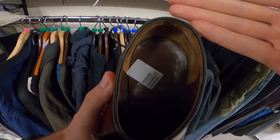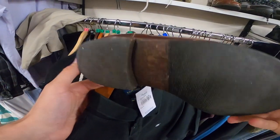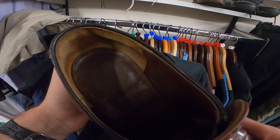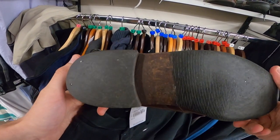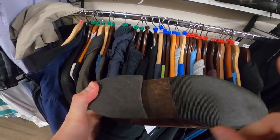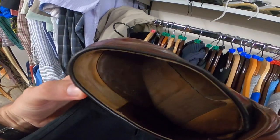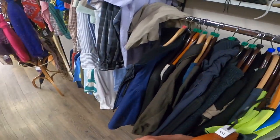Then they have these shoes. Can you tell what they are? I couldn't for a start. They are actually Barkers, like Barker loafers. Now, as I said earlier, Barkers don't sell that well. I couldn't even work out what size they were. They were only a fiver, which is actually not too bad, but I left them. I wasn't feeling it.